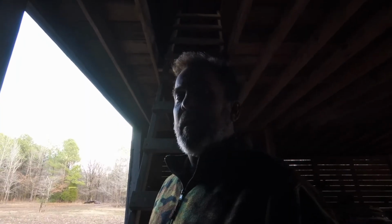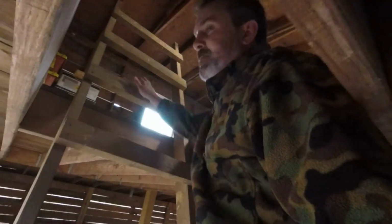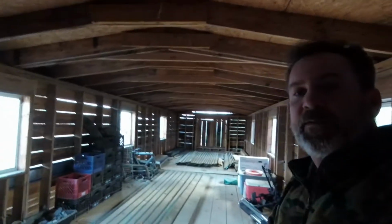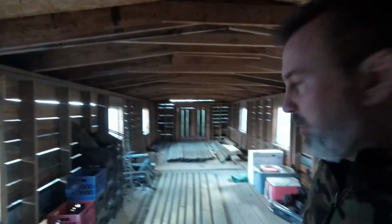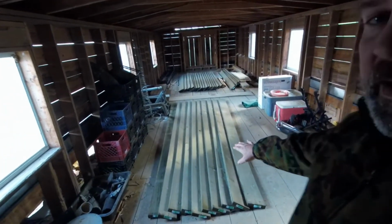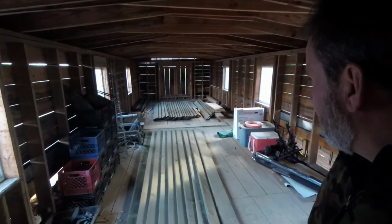And to do that, we're going to go up the loft of the barn. All right. Come on up with me. All right, we're up in the loft of the barn. You can see we've got wood to repair the barn. You know, we've had a lot of termite damage, so we're gonna make a bunch of needed repairs very soon.